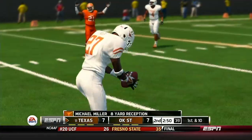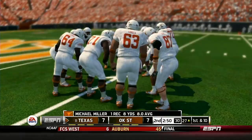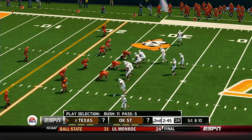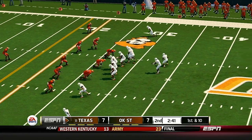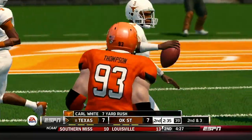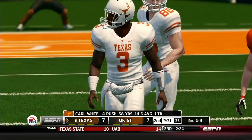And he's immediately tackled. That makes it 1st and 10. Here's the 12th play of the drive. He's going to try and scramble. Brought down right around the 20. Gain of 7 yards. That'll bring up 2nd and 3.